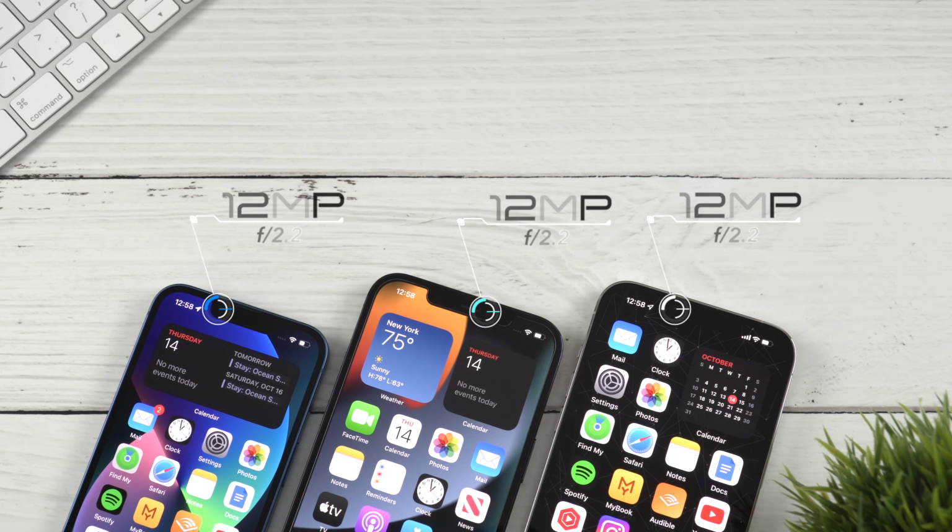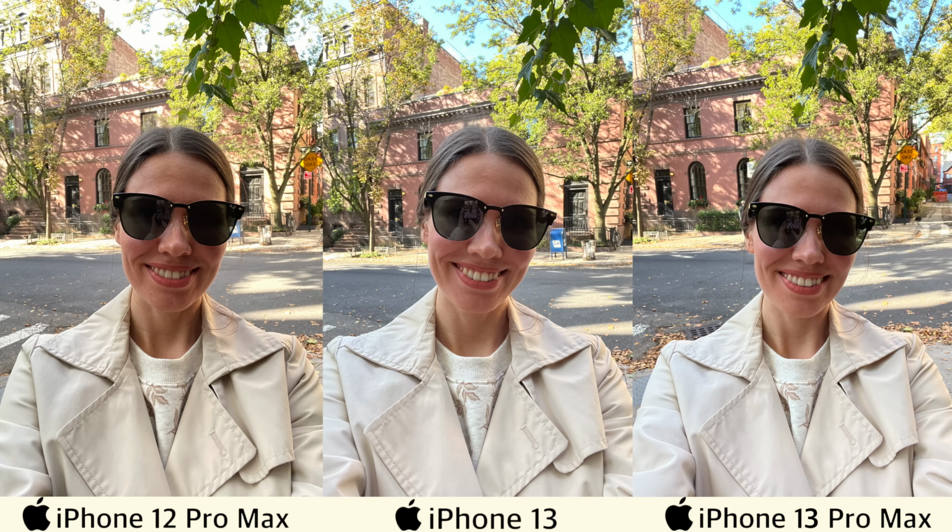Now let's switch to the front cameras of these phones. We have 12 megapixel cameras with apertures of 2.2 on all of these iPhones. And let's take a look at some selfies. And while these selfies seem to be equal in terms of how sharp they are, the photo from the 12 Pro Max looks different when it comes to exposure. It appears less bright. And also, my skin in the photos from the 12 Pro Max tends to look slightly warmer than it is in real life.